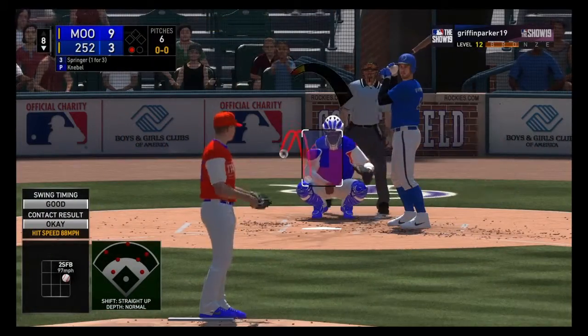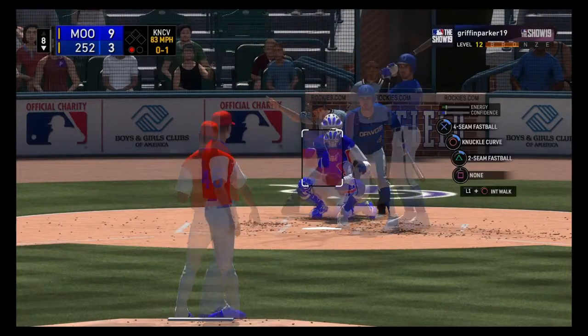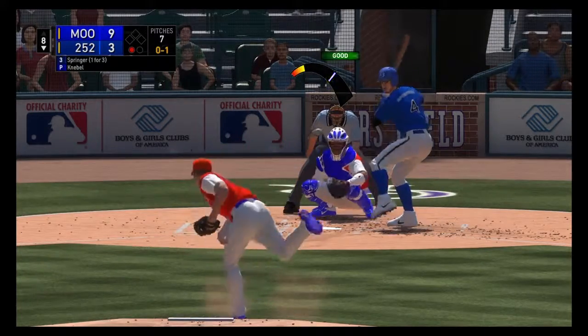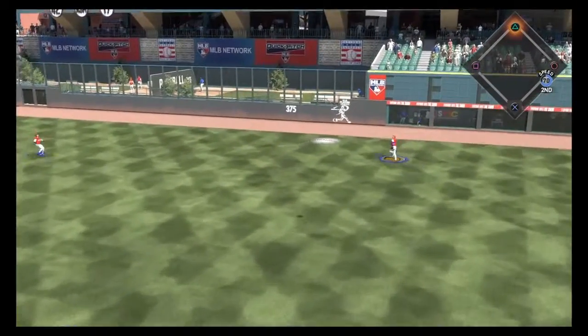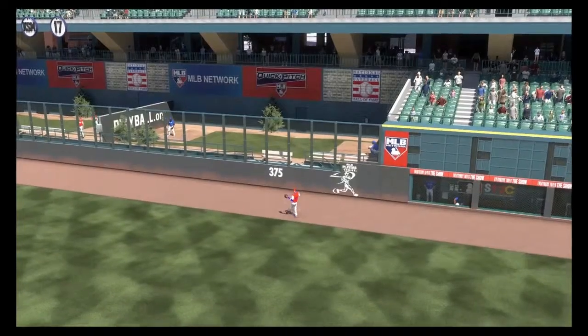Striding into the box, George Springer. He looked to bounce back after striking out his last time up. And that's cut on and missed. 0-1. Skied into straightaway right, giving chase is Heniger. He gets there and makes the play for the second out of the inning.